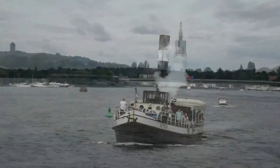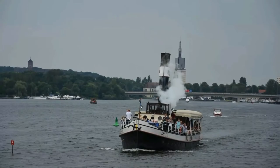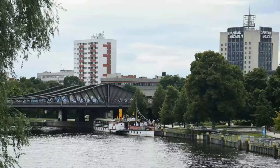We also pass the steam tug Gustav, which is based in Potsdam. She was launched in 1908 at the Wieman Brothers shipyard in Brandenburg. We see the Kaiser in Spandau, which was as far as she could go into Berlin.